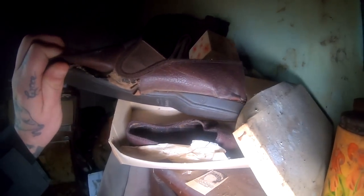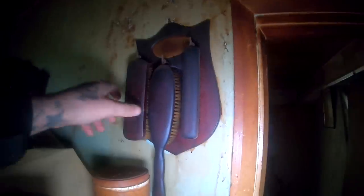Here's driving gloves. Hang on, let me just look up there for a sec while I look at this. Okay, initial J. Look at the shoes. Size 9s. Proper old style shoes, them, aren't they? Oh, check these. For brushing your jackets down. Wow, he's the last person to touch these.